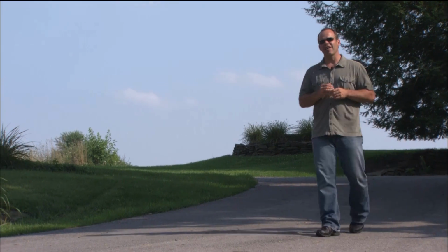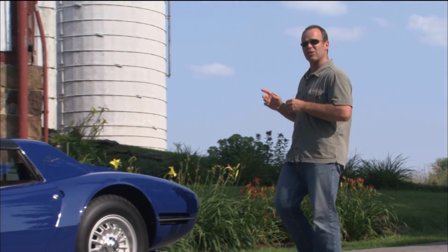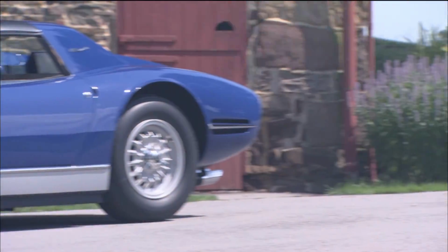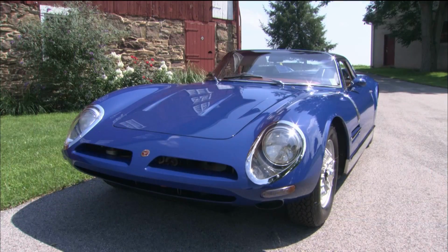When you think of sexy Italian sports cars, you might think of an Alfa, you might think of a Ferrari or a Lamborghini. Very rarely does anybody think of a Bizzarrini. Well, matter of fact is Mr. Bizzarrini worked for Alfa. He was key in the development of the 63 GTO Ferrari. He was also key in the development of the V12 Lamborghini engine.